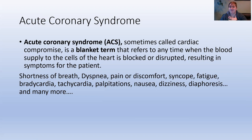Anything, because I cannot say that a person is having a heart attack. I can give the symptoms, I can look at the EKG, and I can assume they're having a heart attack, and I can call in an alert, but really they're having an acute, which is happening suddenly, that is not a chronic thing. Coronary being the blood vessels that surround the heart, and syndrome, anytime you see syndrome, it basically means we don't know what causes it. We have to start rolling things in and out. So acute coronary syndrome, something happening to the heart vessels acutely.